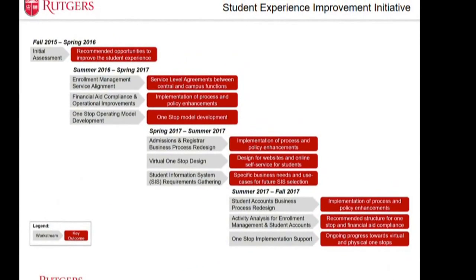The other major project is the Student Experience Improvement Initiative, we call SEII. It really has been focusing on core student services, enrollment management, registrar, financial aid, student accounts, and how to make those work better throughout all the different campuses and chancellor units. It has been an intensive process that's involved looking at the whole admissions enrollment management function and what should be done where.